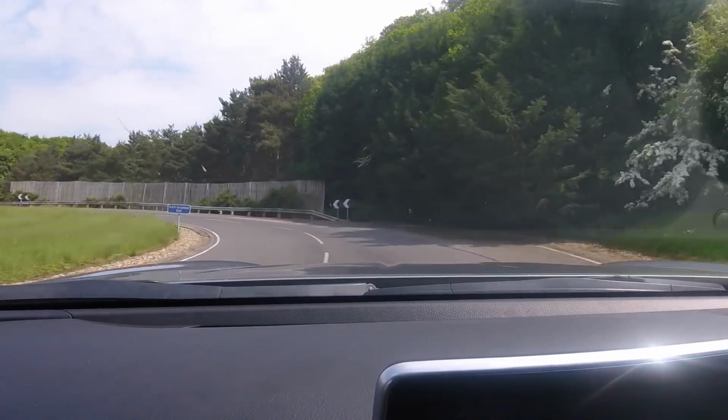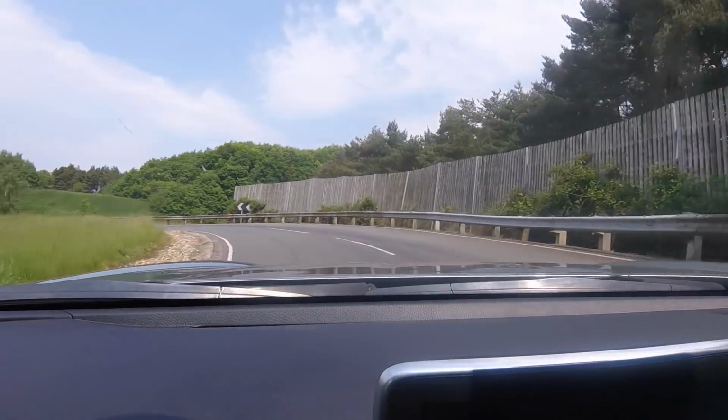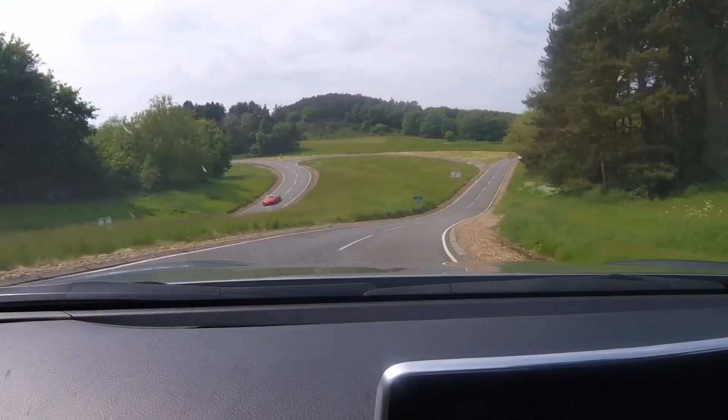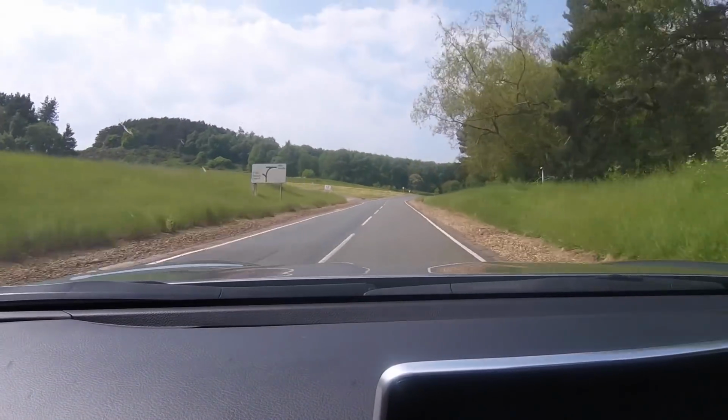Another tight bend here. What do we think? Second gear, let's do second gear. Yeah, I mean, look, balanced well for a rear-wheel drive car. You just can't complain. You know, the back end on these things, it's controllable. It really is.